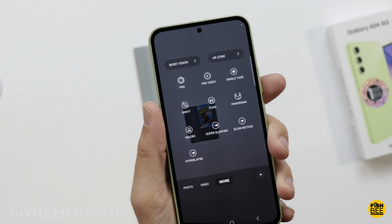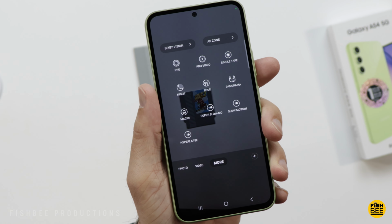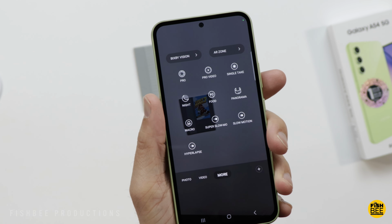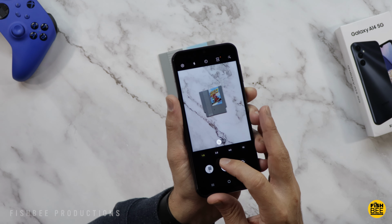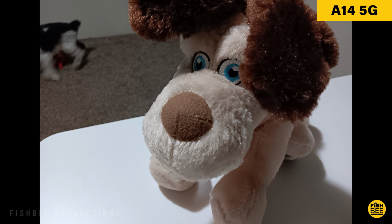So yeah, you're going to be able to get a little better photos on the A54, and you can even shoot up to 4K resolution, 30 frames per second versus only 1080p on the A14. Here's a quick sample of each just to give you an idea of what to expect.